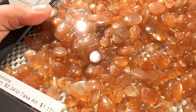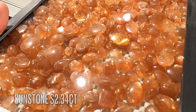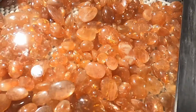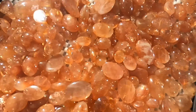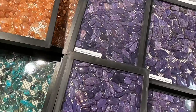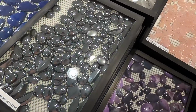$2.34 a carat for these sunstones. Is this Oregon sunstone? Is this Indian sunstone? I don't know. It's really beautiful. Every single piece of sunstone that I've ever had rough, I've actually given away. I've never cut a nice piece of Oregon or Indian sunstone. I found a huge chunk on the ground at the Motel 6 show this year and gave it away.